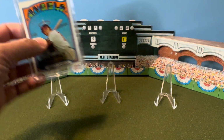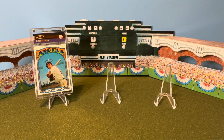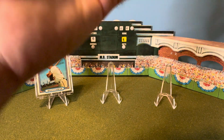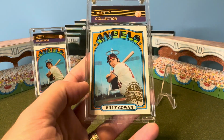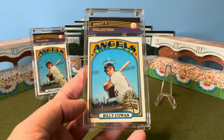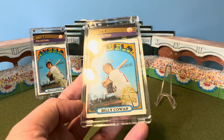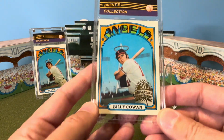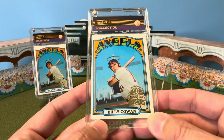So I had this really nice copy, a raw copy that would grade high if I were to send it in. But that's the one I thought I would just end up with. But then I ended up getting this. I know Dylan and Shane both have one of these, but I ended up finding one. 50th anniversary. Once again, it's in that same spot. Luckily, it does not do anything bad to this picture, so that's cool. Doesn't cover up anything important. We ended up with the buyback version of the 72 Cowan, which is super, super cool.